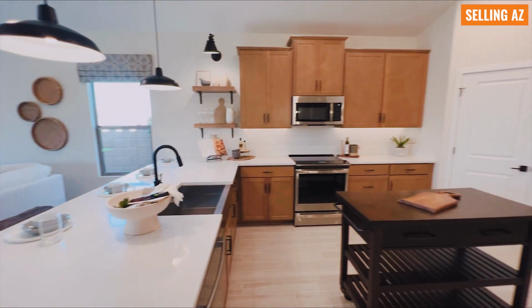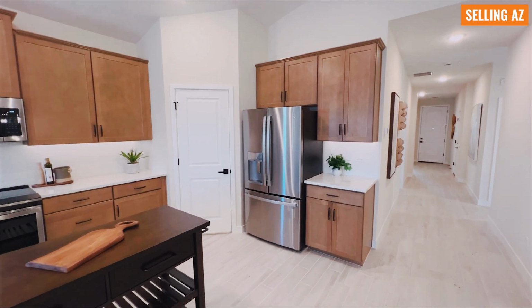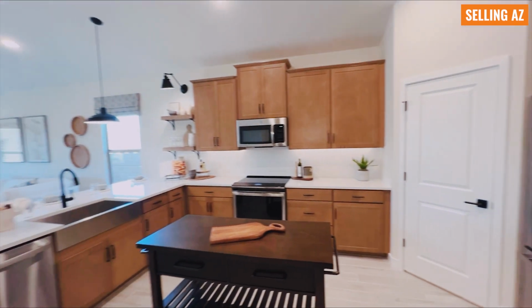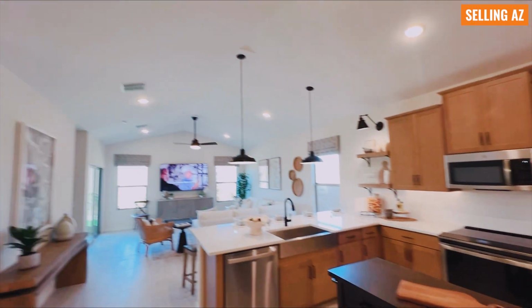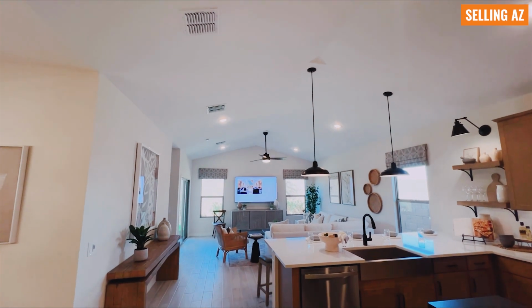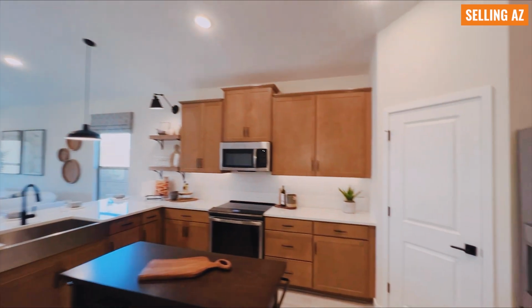Very open kitchen. You have 42-inch uppers. A lot of storage space. Okay, what's really nice too about this floor plan, you do have vaulted ceilings, so you know it makes the space even larger, right? Here's a pantry. It's kind of stuck.